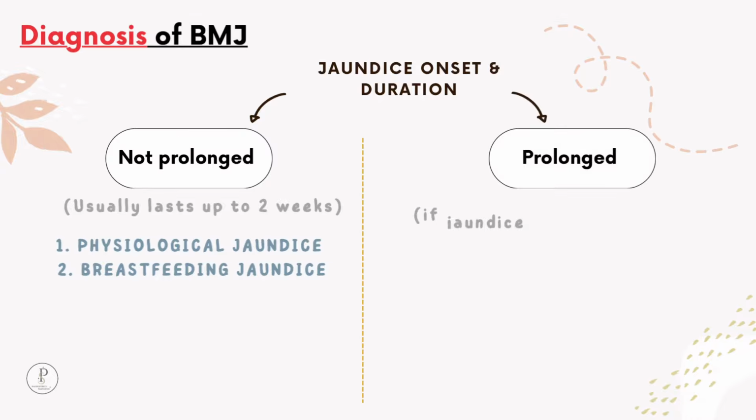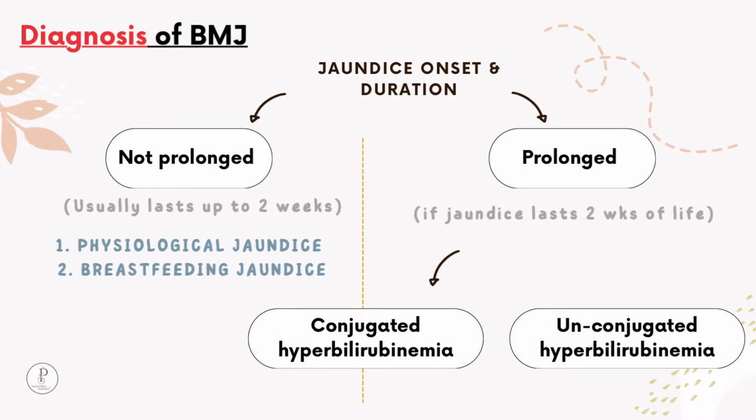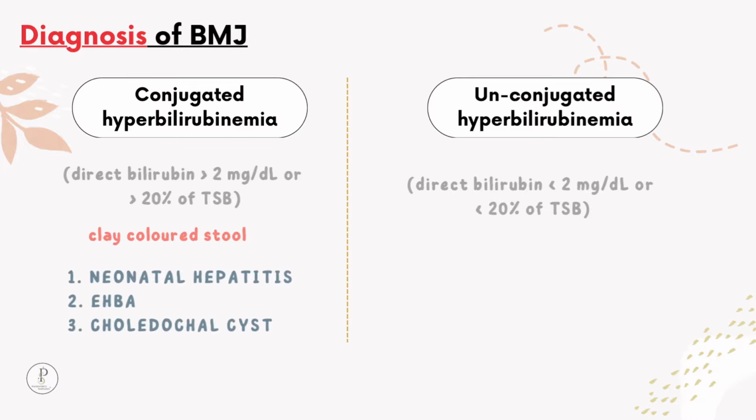If it is a prolonged jaundice, that is, lasting more than 2 weeks, then see if it is conjugated hyperbilirubinemia or unconjugated hyperbilirubinemia. Conjugated means when direct bilirubin is more than 2 mg per deciliter or more than 20% of total serum bilirubin. Unconjugated hyperbilirubinemia is when direct bilirubin is less than 2 mg per deciliter and less than 20% of total serum bilirubin. In direct hyperbilirubinemia, baby often has clay colored stool or white colored stool instead of yellow. If it is direct hyperbilirubinemia, then rule out neonatal hepatitis, extrahepatic biliary atresia, and choledochal cyst.